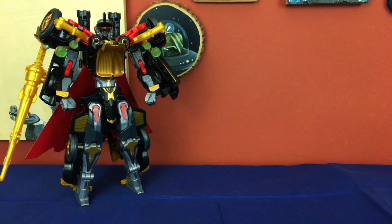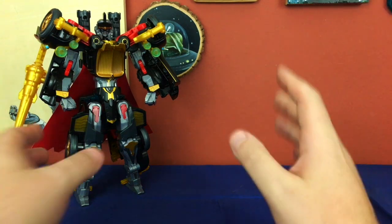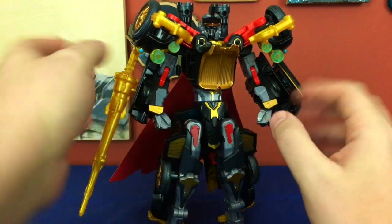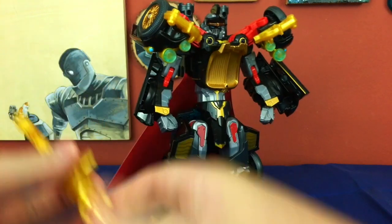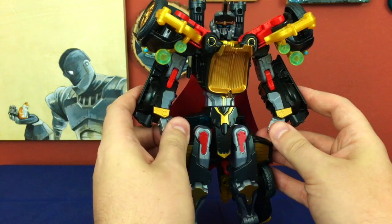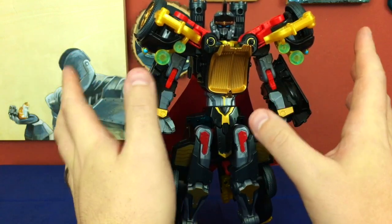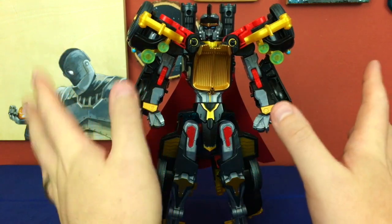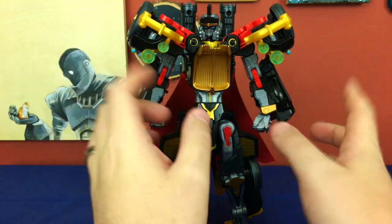Okay, now it's time to show you the thing that I was most excited about. Now, I thought this guy looked really, really cool. I'll take this stuff off while I'm talking. I thought this guy looked really, really cool when I was seeing the initial product photos and whatnot, but what really sold me on this was that car mode, because you just have to see it to believe it. It's incredible.